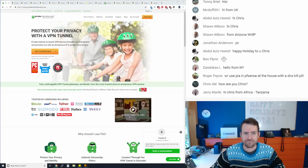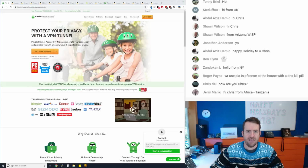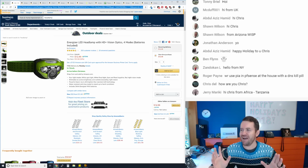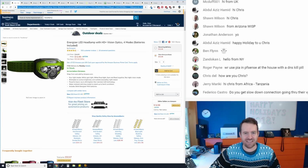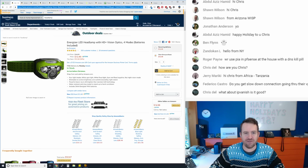So, okay, on with the gift guide. Again, we're going from the least expensive to the most expensive. This second item here is the only other item that I also had on my list from last year, and that is the Energizer LED headlamp. What an awesome stocking stuffer this thing is. $12.49 on Amazon, 333 customer reviews, 4.5 stars.